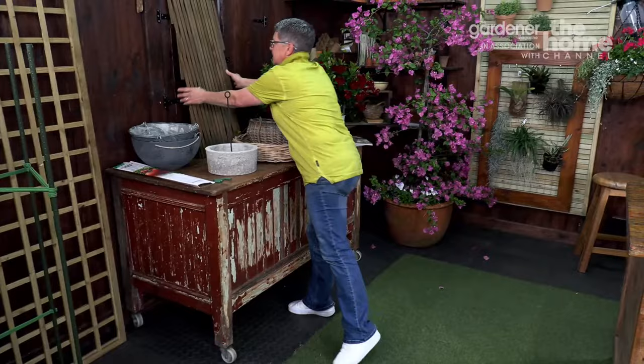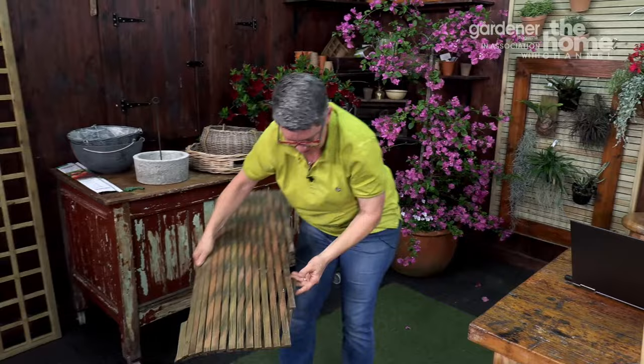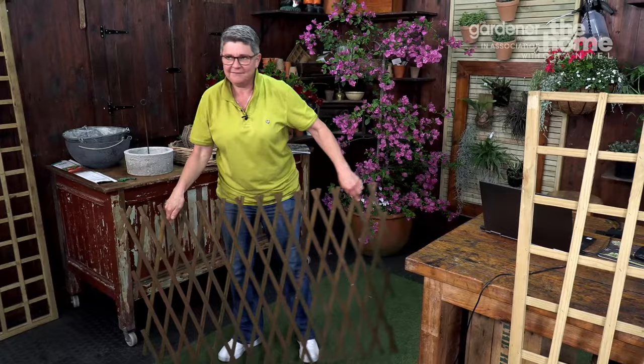Next type of vertical. If trellis is a bit out of the budget, then these are fantastic. We use these all over the garden. You can see this one is old. It's been used so many times. It's actually got a bit of soil still here because it comes out for sweet pea season. It gets put away. It comes out when I'm trying to stop the dogs from going into a garden bed. And yes, many, many different options.